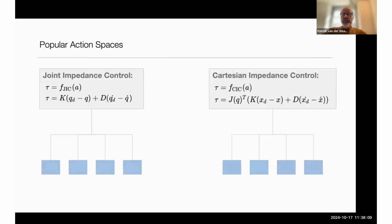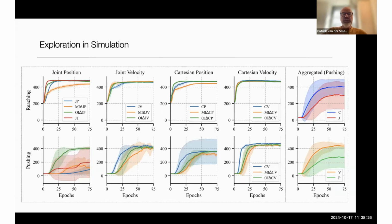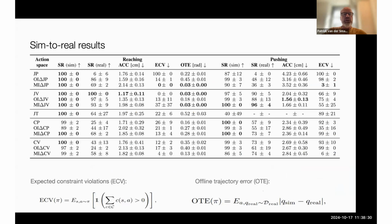Fast forward to the results here. What we did is two tests. One is I want to go to a certain point in my space, and the other is I want to push my object to a certain position on the table. What you see here is that in simulation it learns very well, but once you take the simulated results where you train, and then put it on the real hardware, it's actually a big difference what kind of control space you use. The ones in bold are the best results. You see that in many cases, velocity-based control is very stable and works very well. But for instance, joint velocity Cartesian position only works in one of the situations. So you have to be very careful on that, and that allows you to improve on the results from simulation to real results.